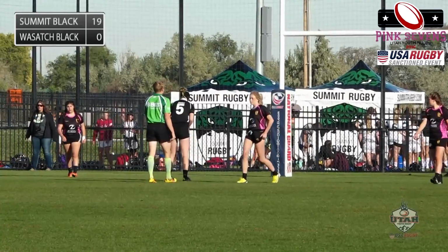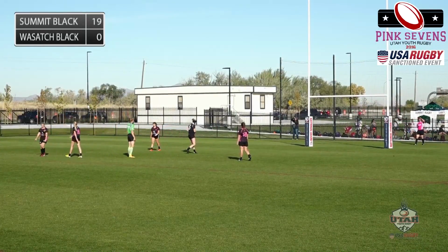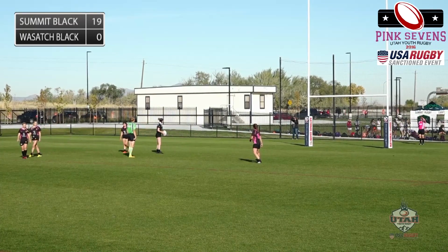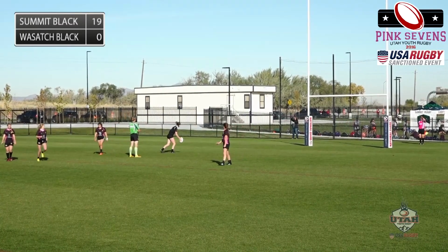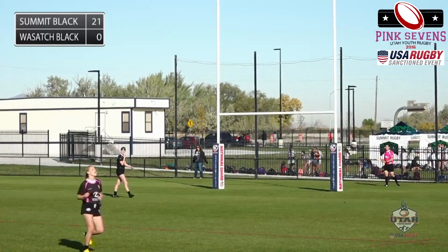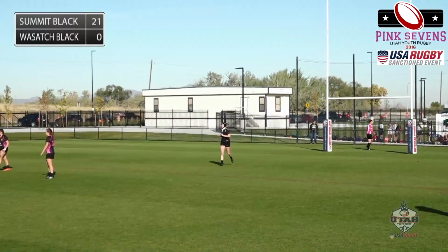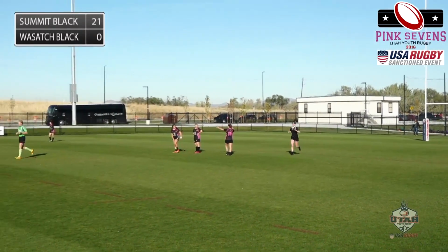Isn't she? Yeah. Nice sidestep, nice footwork she had to get to the outside. She had two players outside, but really no need to make the pass. She was in. Well, let that be a lesson to most players. You don't let the ball bounce from a kickoff. It cost Wasatch at least 15 yards on that. Absolutely. And ultimately a try against them.